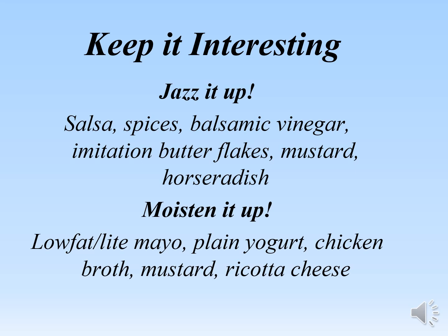As you progress through the weeks and months, feel free to jazz up your foods and add salsa, spices, balsamic vinegars, any sorts of herbs and seasonings are fine. What you don't want to add is extra sugar or extra fat. So if you're needing to mix up canned chicken or canned tuna with something moist to make it into a soft little paste, then consider low fat or light mayonnaise, plain yogurt, or chicken broth if you're needing to add a little bit of moisture to something like refried beans. You can also add ricotta cheese or mustard.